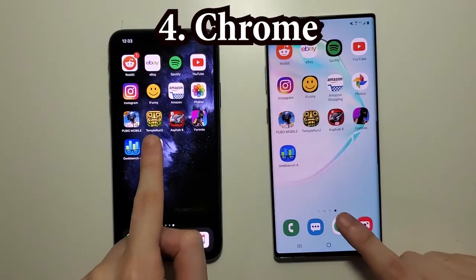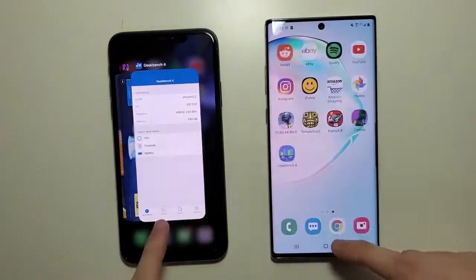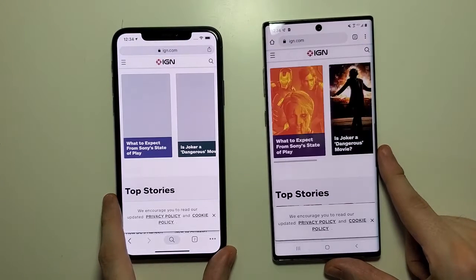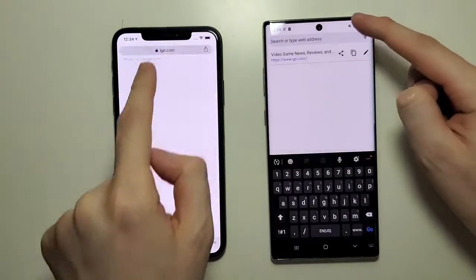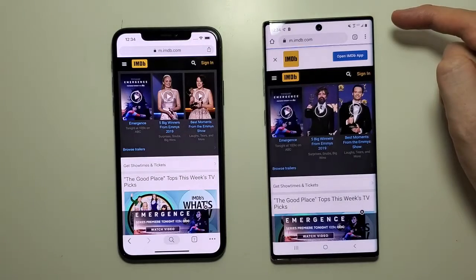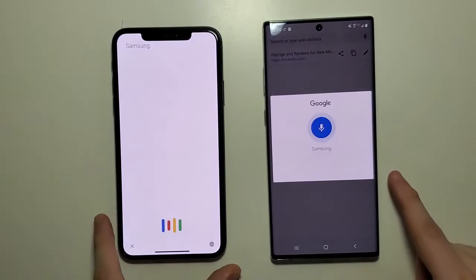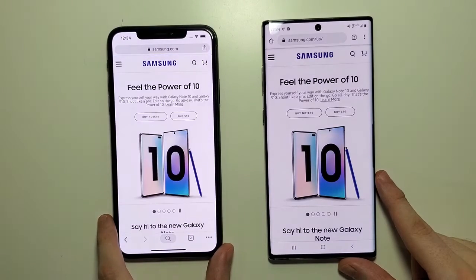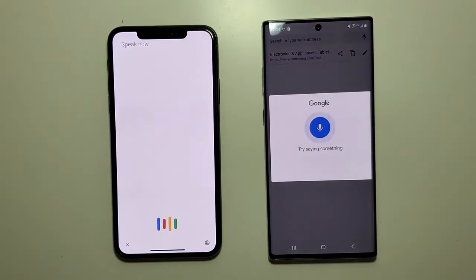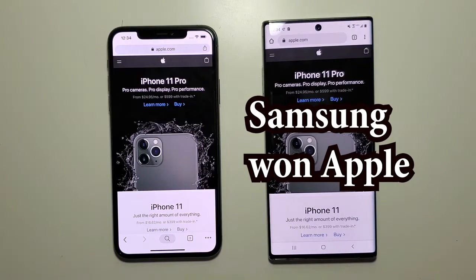Time now for Chrome. And it's gonna quit web history. IGN.com. Samsung. IMDb.com. And pretty close there. Samsung.com. Samsung. Apple.com. And again, pretty close. Overall, we have a narrow advantage here for the Samsung.